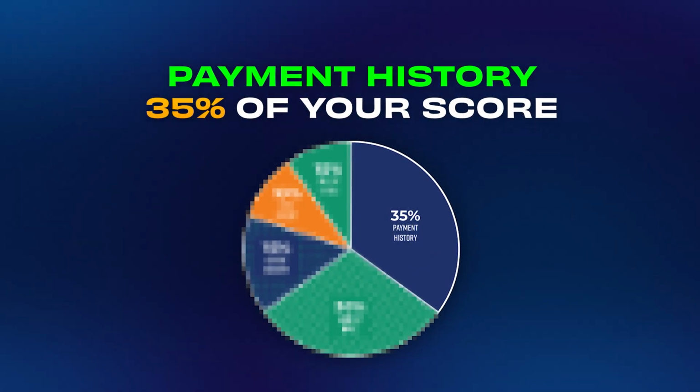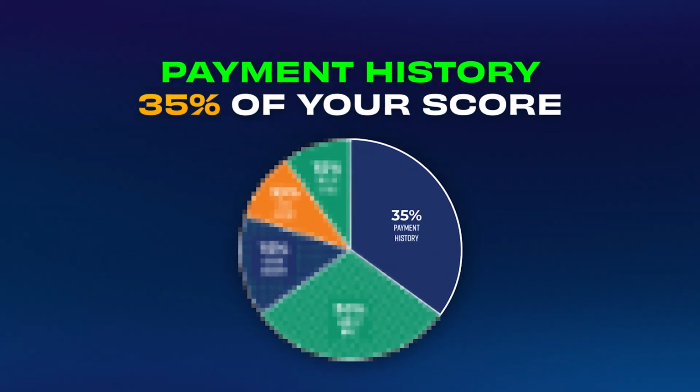The first piece is payment history. This counts as 35% of your score. Now this judges creditors on how well you've been making your payments on time in the past history. This piece really should say negative accounts. Negative items drastically lower your credit score and can stay on for up to 7 years. Many clients don't realize that even one derogatory account can lose up to 70 points.